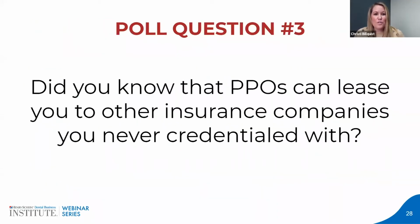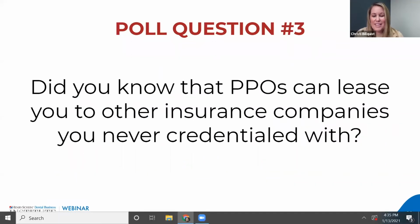So now we're going to do poll question number 3. Was this something that you were kind of already aware of, or was this something that was new to you in understanding how PPOs can lease you out once you contract with them? This one is seesawing a little bit back and forth, but it looks like roughly, again, 60% said yes, they are, or they do know.